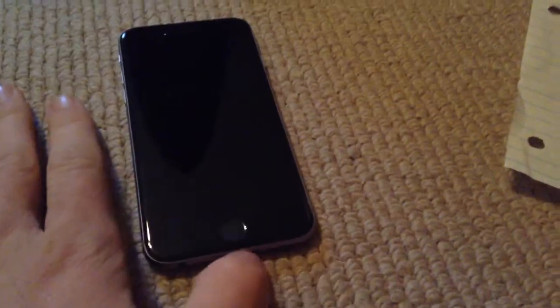I love how it's so loud because my iPod Touch doesn't really have that much of a loud speaker. This is a super loud speaker, and sometimes I don't feel like I always have my headphones in my ears when I'm watching a video or doing something. And I think that's a good benefit. I like how it's so loud. That's really cool. And it's so much louder than the last one.